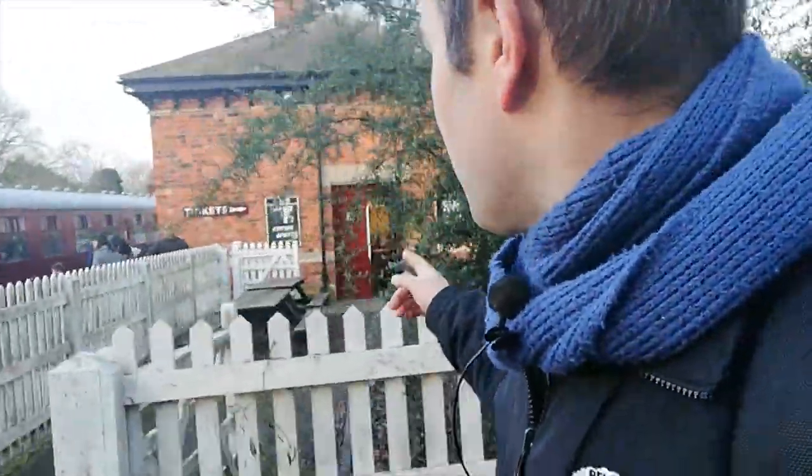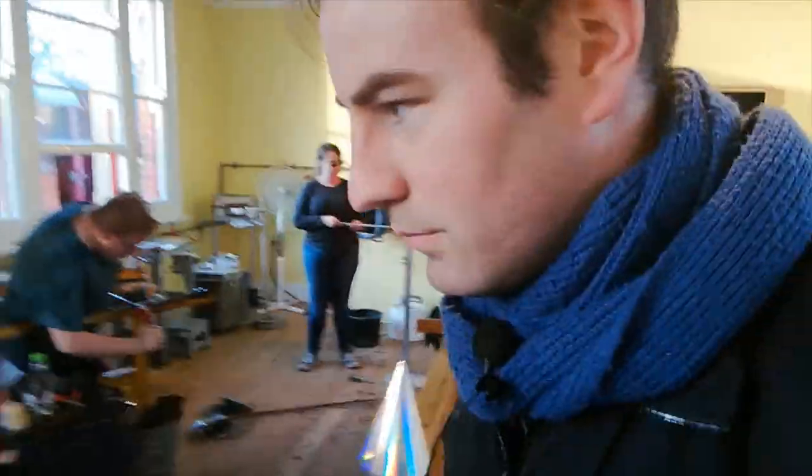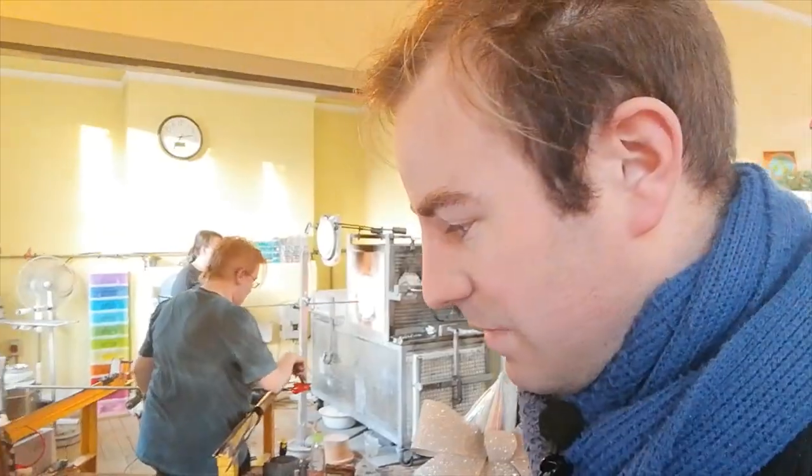Here's the station building. So half of it is the ticket office. The other half is the glass making. They actually make glass, which is quite an interesting use for an old station. So we can have a quick look. So this is all the glass on sale, which they've made. And if you look behind me, you can see the glass kilns over there. I don't know too much about glass making, but it looks very interesting. I'm now going to go and get back on the train and travel back to Shackerston.